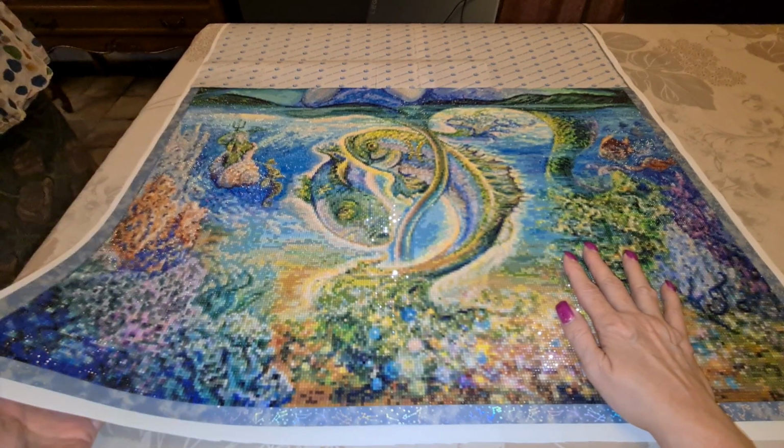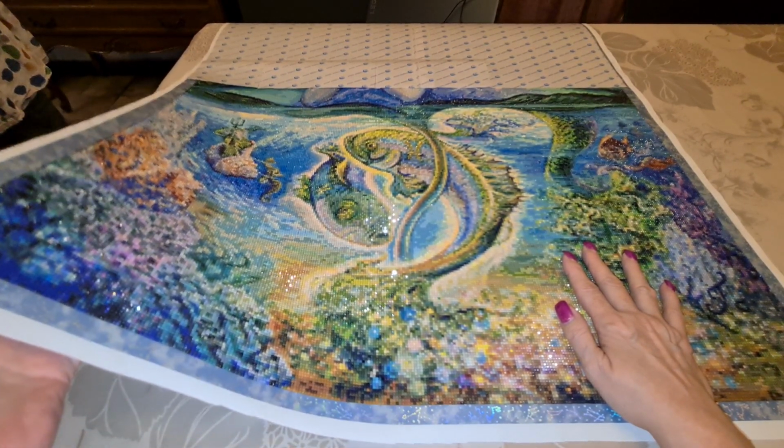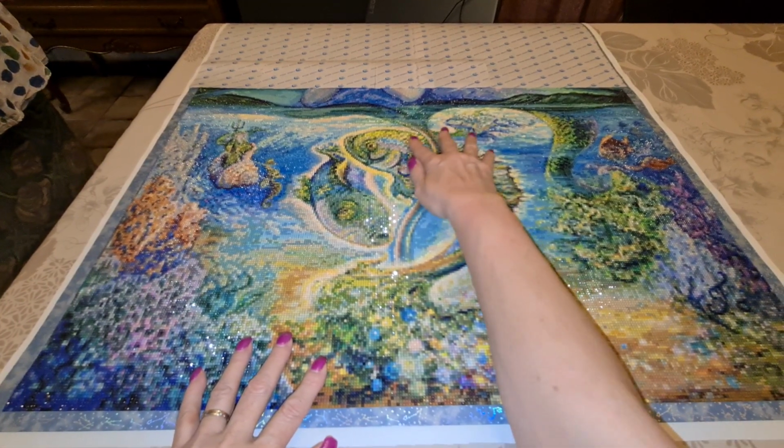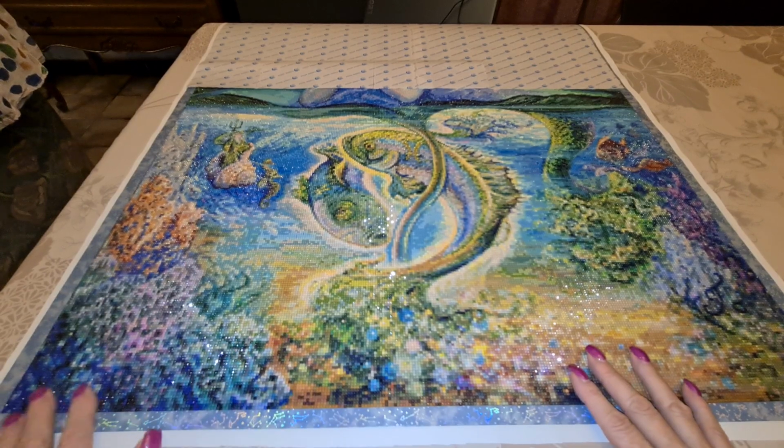Ooh. No ABs in this kit either. Ooh, look at the sparkle. It'd be too hard for me to try to figure out what to put ABs in. But this I knew was here, the symbol. So I did that.